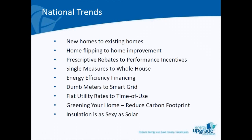The message here today is that the industry really is going in this direction, whether you like it or not. Solar is obviously a sexy representation of where things are going, but energy efficiency can be argued to be ultimately a first step and equally as important. So these are national trends, not unique to California, and we're shifting to performance and not just widgets.